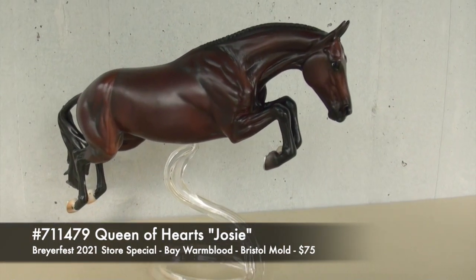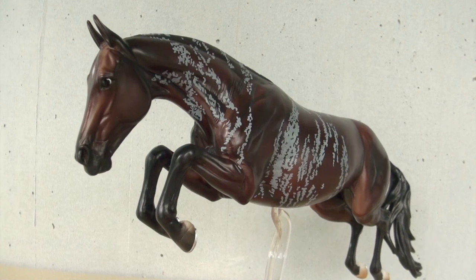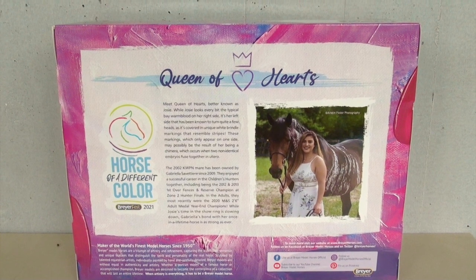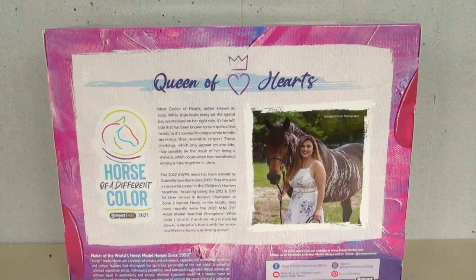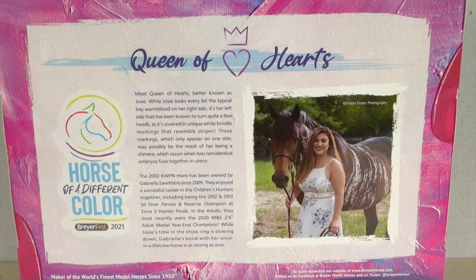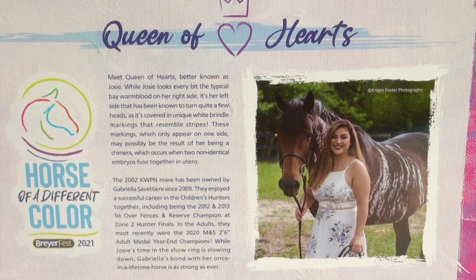Looks like the typical warmblood on the right-hand side, but on the other side, look at these unusual brindle markings. On the photo of the real-life horse on the package, these brindles look pretty white, and on the model they are more kind of a purple. Now this is actually weird that Josie's brindles aren't in an accurate white, if you compare it with the photo of the real-life horse, since all the Breyer models during manufacturing are basically white, and then they are simply sprayed over. So they could have just left the brindles white and it would have looked much more realistic.